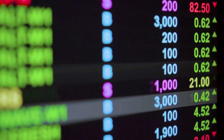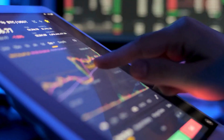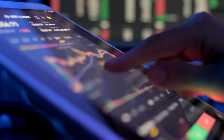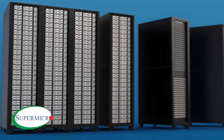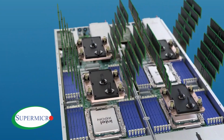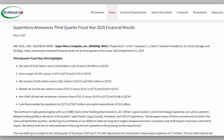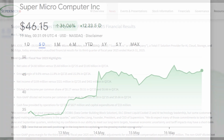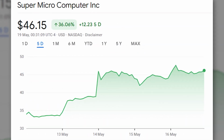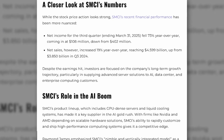However, from a fundamental point of view, SMCI's profit margins remain slim, and this may be a concern for some long-term investors. With such tight margins, any sales growth it generates may not necessarily translate into a big improvement on its bottom line. And based on this important fundamental metric, some investors may want to wait for the next earnings report to provide more clarity on longer-term growth prospects of this company.